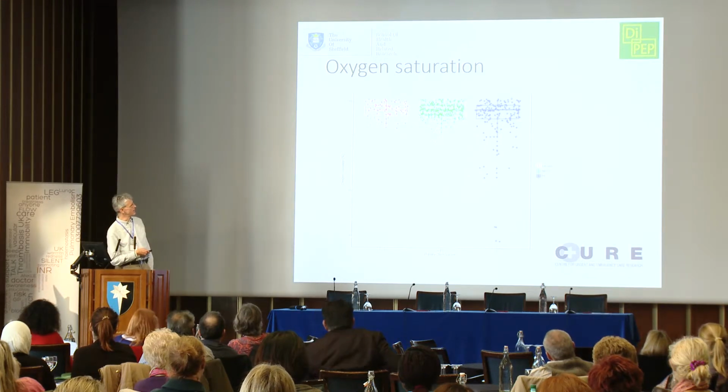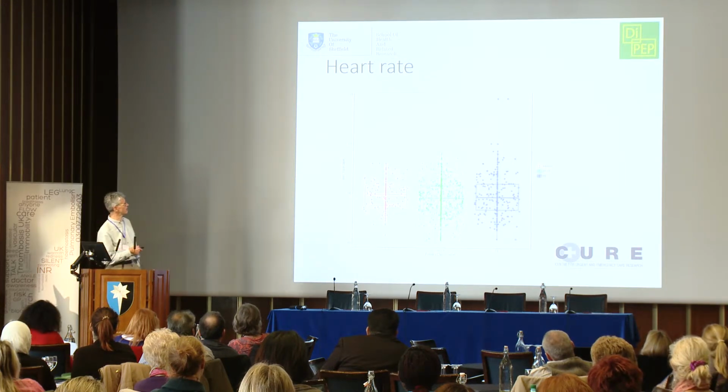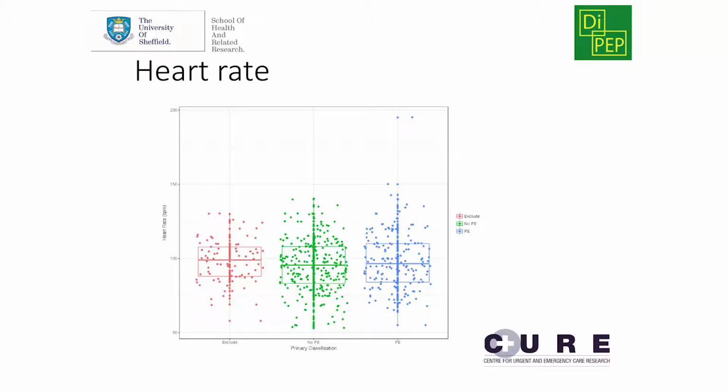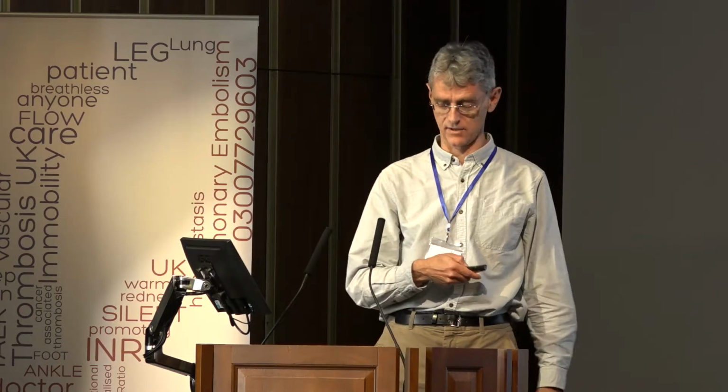And then I'm just going to pick out one of the other physiological variables, but I could show you any one of respiratory rate, heart rate, or blood pressure. This is heart rate. So these are the women who are excluded, the women without PE, the women with PE, 100 beats a minute. And you can see, an awful lot of the women without PE have got pretty significant tachycardias, as you know, because you get a tachycardia during pregnancy. The women with PE, well, quite a few of them had tachycardias. An awful lot of them had a normal heart rate and relatively low heart rate. So really no difference in heart rate. So heart rate in our cohort wasn't diagnostically useful, and nor was respiratory rate or blood pressure.